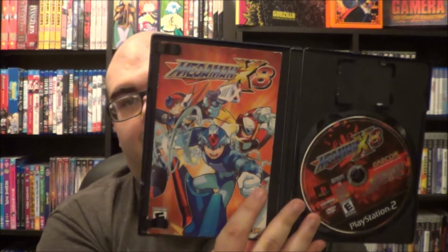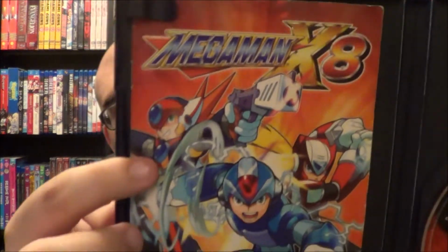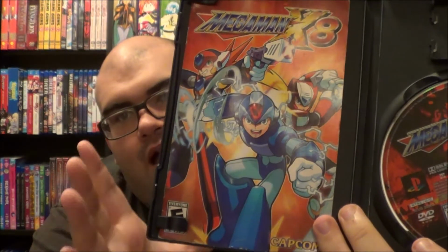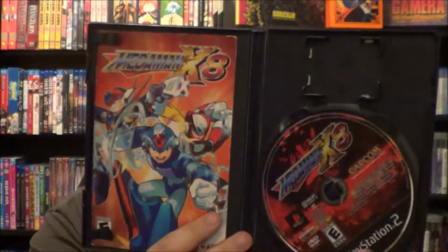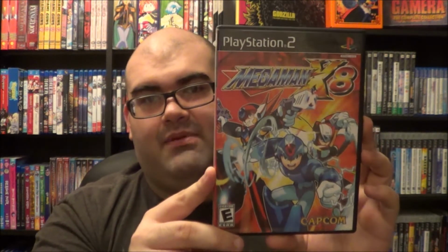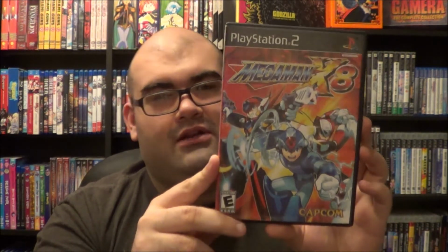Anyways, this actually came from Scott Squatch from Video Game Sellers. This came from his collection, as far as I know. As you can see, it does have a little bit of wear and tear on the manual. Some creases right there. The manual's in pretty good shape, not mint condition, but pretty damn good. The disc has a few light scratches on it, but I did play the opening level and it does play on my PS2. So very happy to have a copy of Mega Man X8. It's not really mint condition, but very good condition.